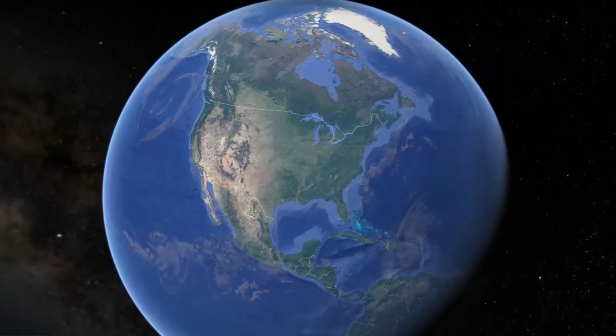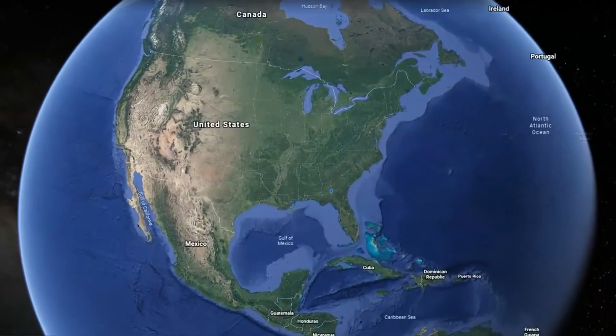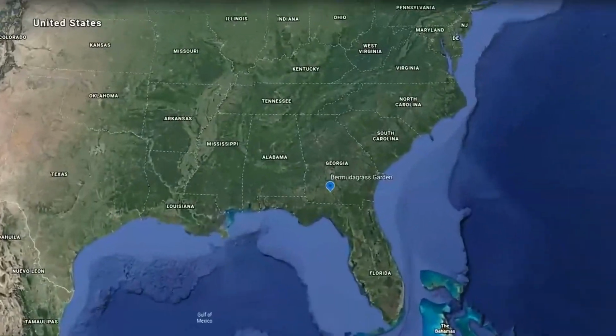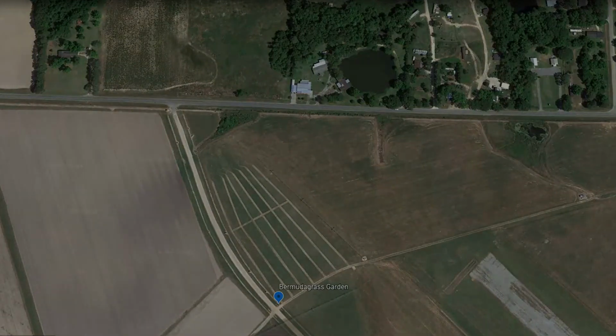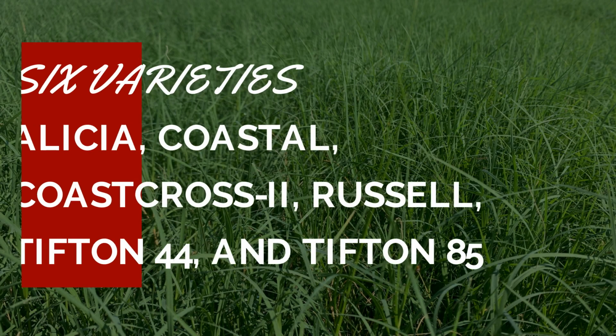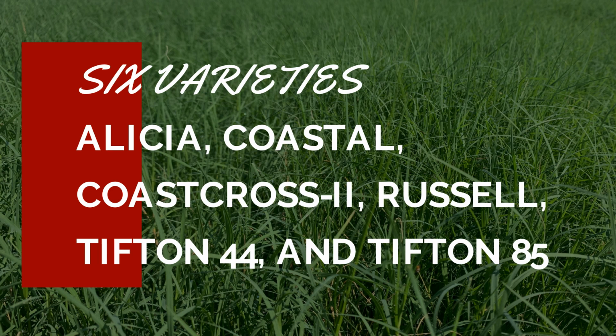Today we're going to take a virtual tour of the Bermudagrass Garden at the Sunbelt Ag Expo. The field is located just inside Gate 4 at the Darrell Williams Research Farm at the Sunbelt Ag Expo in Moultrie, Georgia. 6 of the most popular Bermudagrass varieties grown in our state were sprigged here in 2016. These included Alicia, Coastal, Coast Cross 2, Russell, Tipton 44, and Tipton 85.